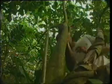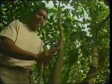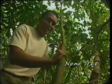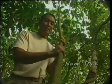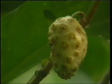The Mandai area is formerly a kampong, and this is one of the signs that there was formerly a settlement here. This is a noni tree. The villagers used to plant it for medicinal purposes, and if you look up there, you might even see some of the smaller fruits.